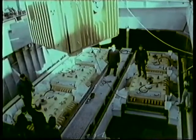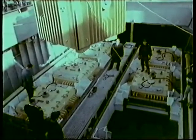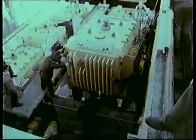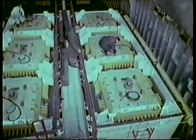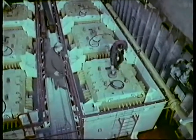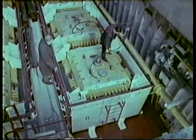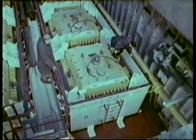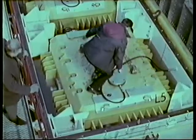In this case, the magnesium alloy in which the fuel is canned reacts with the water in the flask, causing a build-up of pressure through corrosion. To minimize this, the flasks are stowed in refrigerated tanks. Some corrosion does occur, however, and to release the hydrogen gas generated, each flask is coupled to a venting system installed in the ship.